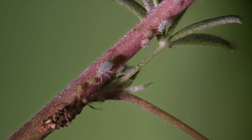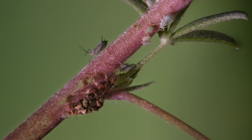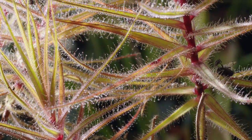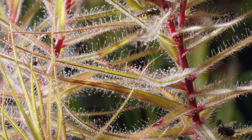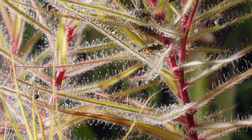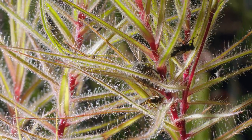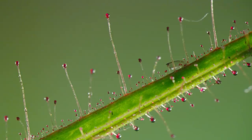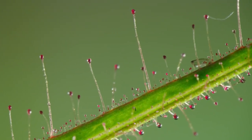Most predators aren't fussy about the plants they live on, as long as there is prey to hunt. But one predator has formed a special partnership with a plant that looks rather like the insect-eating sundew. This plant, which is called Roridula, also catches insects which get stuck to these sticky hairs on its leaves.